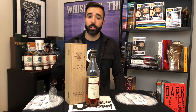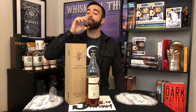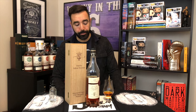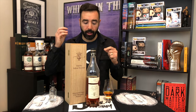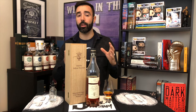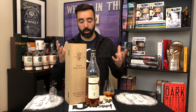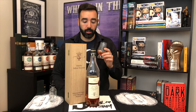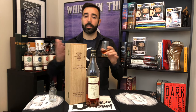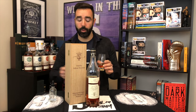Okay, unchill filtered, no added color, cask strength, 47.6% on the palate. Mouth coating. Cherry cough syrup on the palate. Nothing overwhelming as far as heat goes, even though it's cask strength. It is only 47.6%. The ABV in cognac evaporates faster than the water content in the spirit. So the ABV tends to drop, this one being 46.6. A lot of cognacs drop below 40% and they have to raise it up with other cognacs in the distillery to bring it up to legal drinking ABV, which is 40.